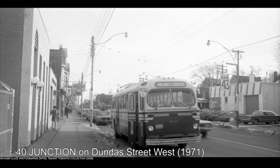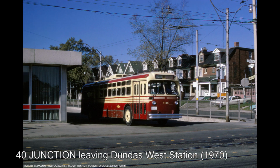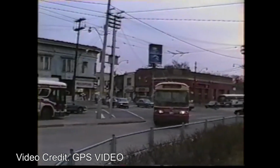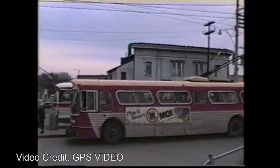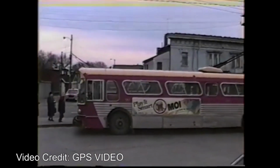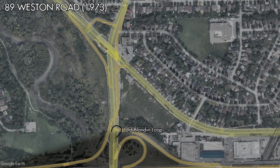On April 20th, 1973, the 89 Weston Road trolleybus would see its route extended once more, this time due to the widening of Highway 401. The old Blondin Loop was to be torn up as part of this widening, and so the 89 Weston Road would be extended north to Albion Road. Buses would use an on-street loop running up the northbound ramp to Albion Road and then west to the west side ramp back to Weston Road.